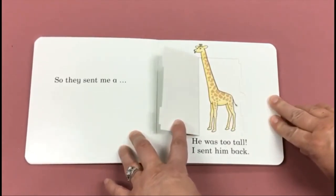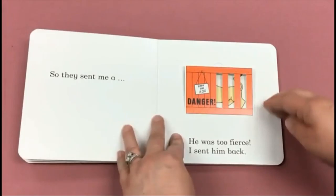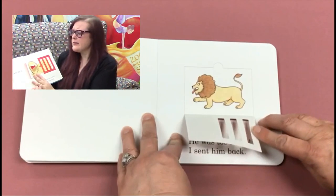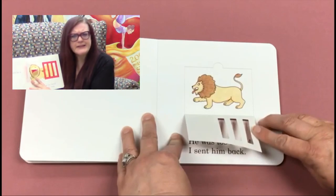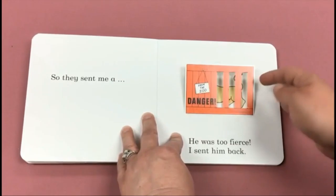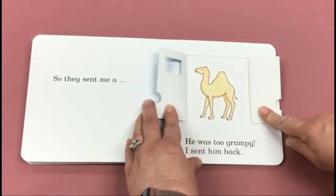I wrote to the zoo to send me a pet. They sent me an... I wonder what's in this package. An elephant. Oh my goodness. He was too big, so I sent him back. So they sent me a giraffe. Whoa, look at the long neck on this giraffe. He was too tall, so I sent him back.